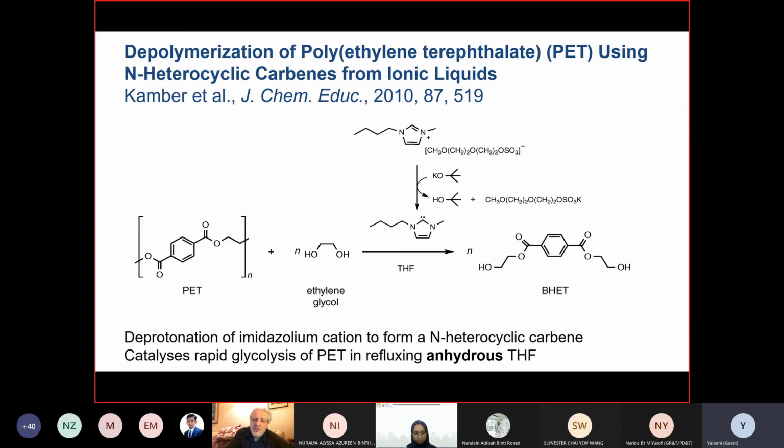If you go back to 2010, Journal of Chemical Education, so looking at the educational literature, there was a really nice article by Neil Camber on generating an N-cyclic carbene under anhydrous conditions in THF, so classic carbene chemistry, and demonstrating this in an undergraduate organic chemistry lab to do PET cracking to BHET. This is very rapid and works at reflux in anhydrous THF.